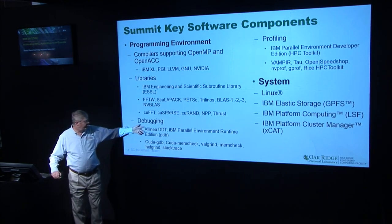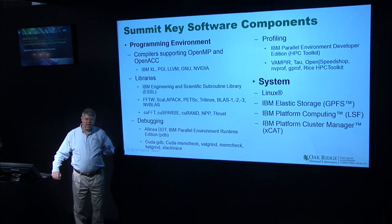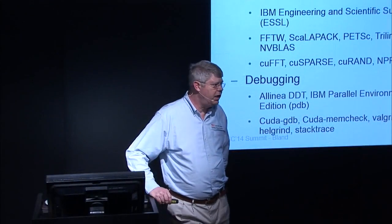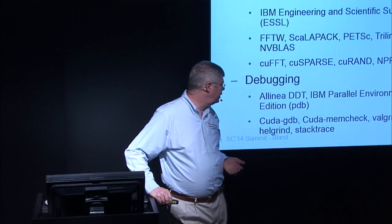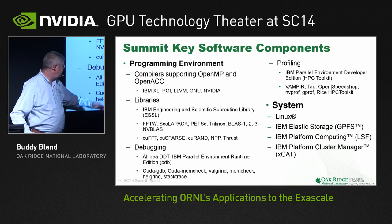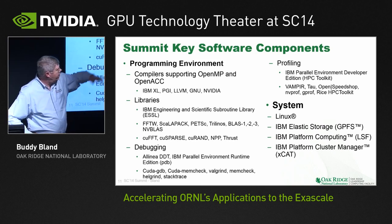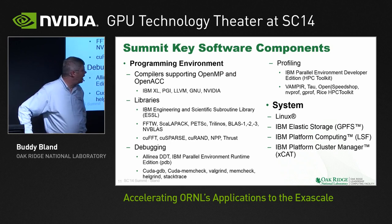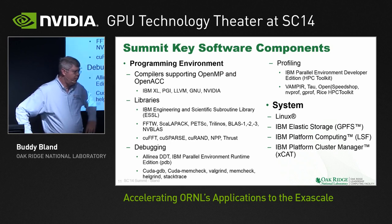The debuggers, we've worked very closely with Allinea to scale out the DDT debugger as well as to make it work on the Nvidia GPUs. We will have that on this new system as well as other tools. Profiling, we'll have IBM's tools. We'll also have the Vampir tools, which we have on Titan today. Our system software, it'll be running Linux, it'll be running GPFS, we'll be running IBM's Platform Computing LSF for our workload manager, and then the cluster manager xCAT for the system management tools.